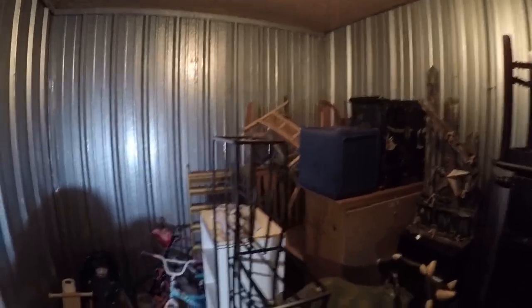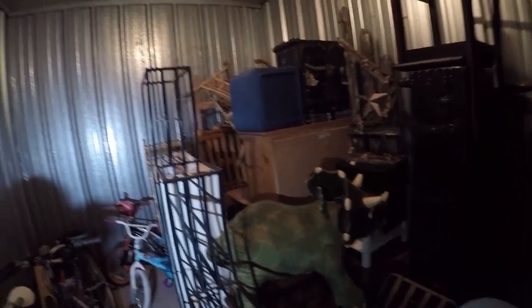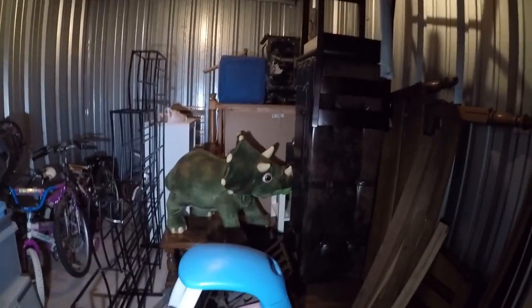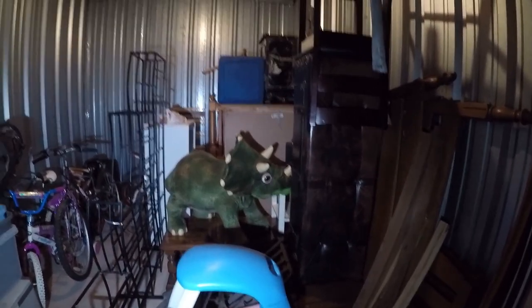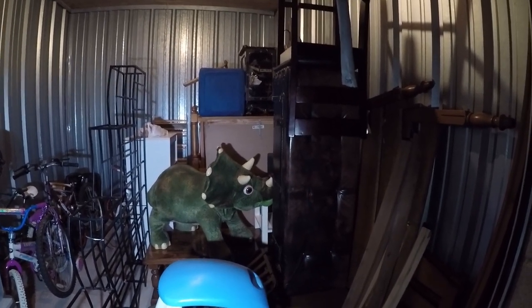So yeah, we got it stacked up in there. We have a little walkway here to get back. We can pretty much get to anything with a little bit of work, so when it sells, we'll come and get it, take it to our meeting location. This is all Facebook Marketplace items. So this is what's in this storage unit, all Facebook Marketplace items that we're selling locally and meeting people.